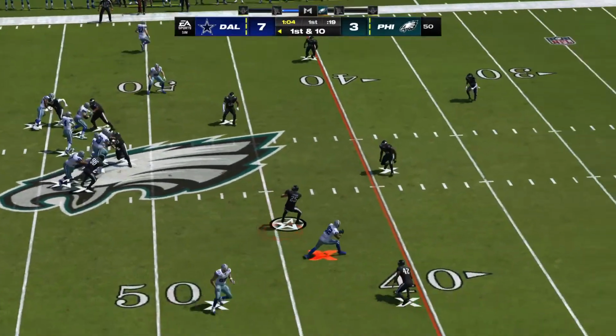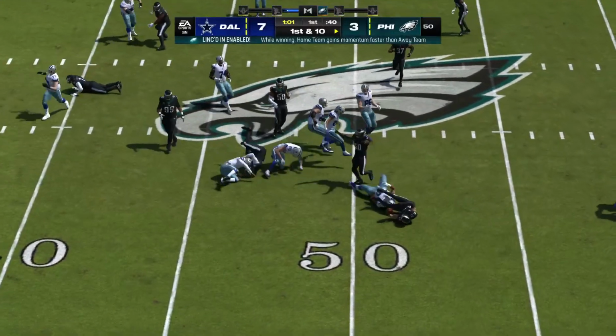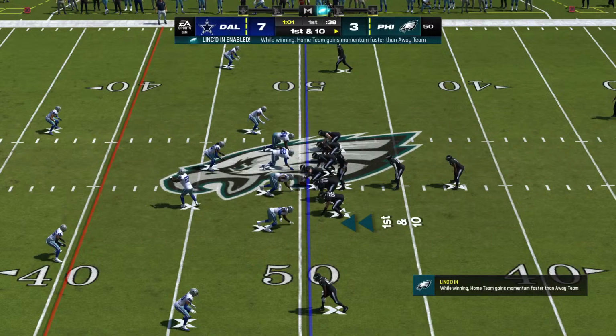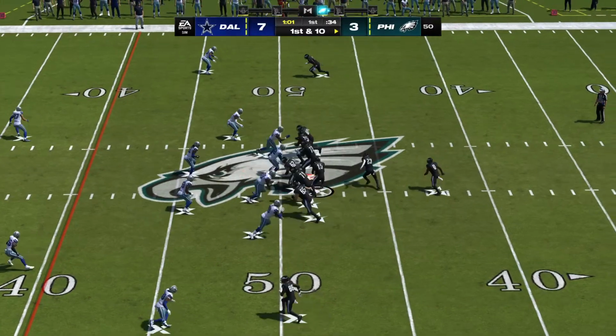Prescott now from the 50. Oh, he tried to fit it in on the slant, and it's intercepted. Picked off by Justin Simmons. And the Eagles are going to have the short field here as they'll take over right at the 50.